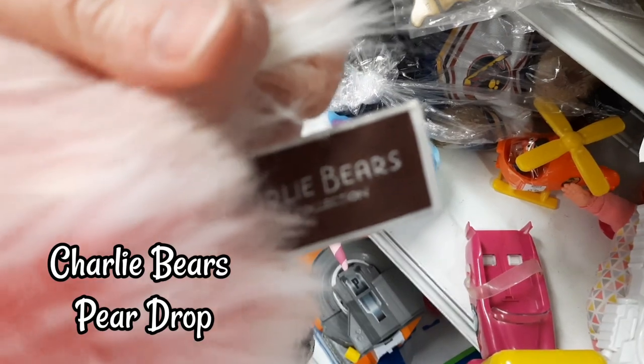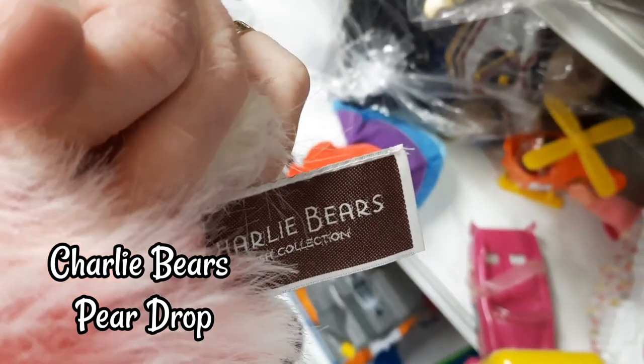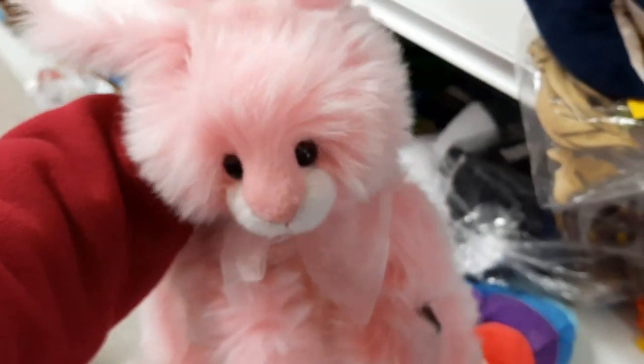It's a beautiful, soft, jointed pink bunny rabbit. And it is called Charlie Bears. And this is Pear Drop. And that was our trip to the Goodwill. I hope you liked it.